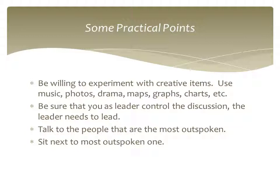Do be sure that you're in charge. Don't give the initiative over to anybody else in the group. Do continue to guide and control the discussion. You as a leader do need to take the lead.